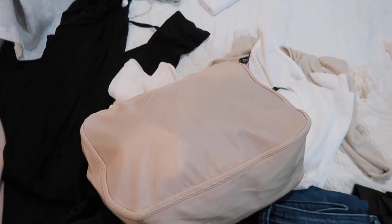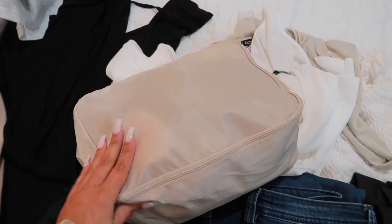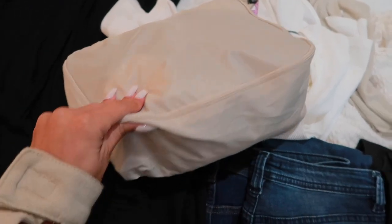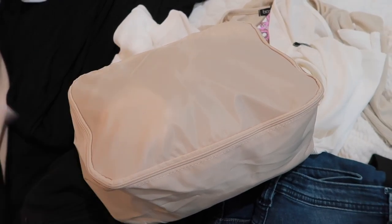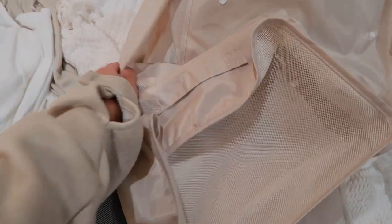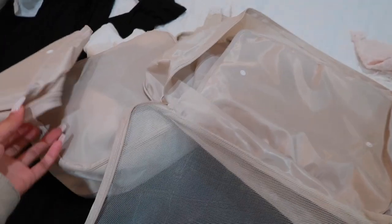So I already have my underwear, my bras, my undergarments, like my shorts, my slips, socks. I bring a ton of socks because if I'm going to be going to the gym, and then who knows if I need an extra pair throughout the day. So I have socks and all that stuff in this bag. I have these cubes. I got them on Amazon. I love them. It makes things fit a little bit better, and it's just a lot more organized. So yeah, I got these, like I said, from Amazon.